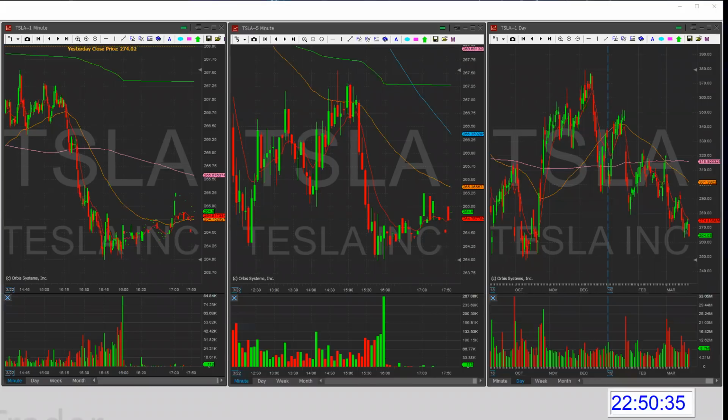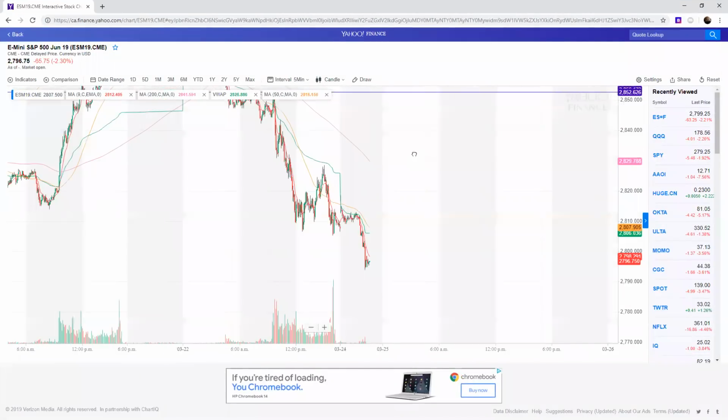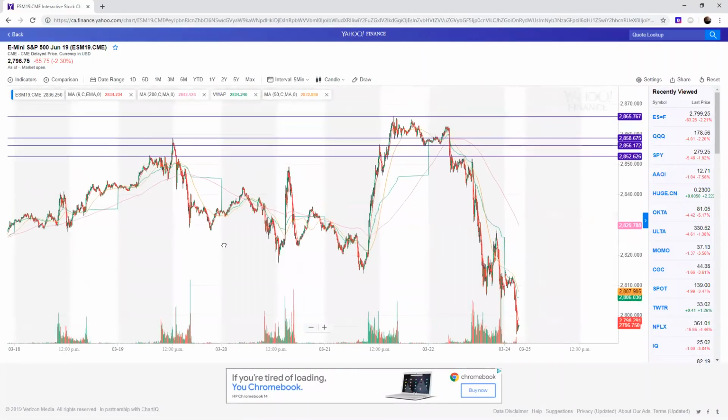Okay, so I just went through the charts real quick, have not taken any notes, but in my mind, I already know what kind of charts I'll be playing. There will be four tickers tonight. Let's take a look at the SPY futures right now.